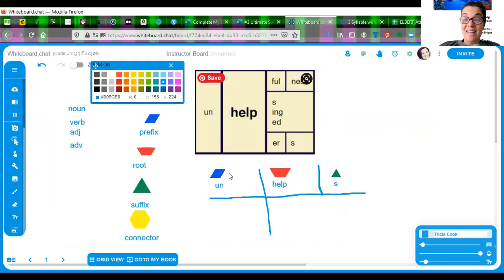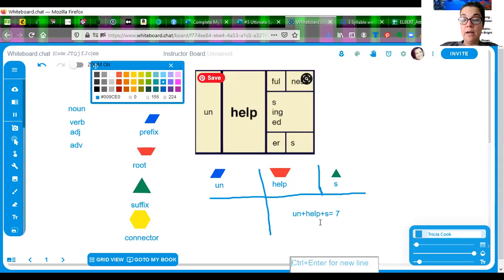Anyway, so for our word, we have to do a word sum. Let me show you how to do a word sum. We're going to do un plus help plus s equals. And we're going to see how many letters. 1, 2, 3, 4, 5, 6, 7 letters. Because we are known, if you have dyslexia, to add or delete letters. So it's very important. You're always conscious and aware of how many letters are in a word. 7. So if un plus help plus s, well, what does that say? Unhelps. Do we know if that's even a real word? Well, that's why we have our dictionary.